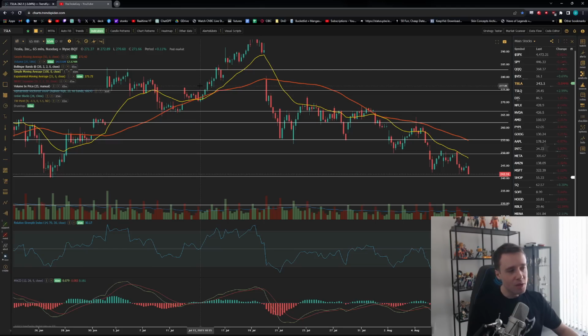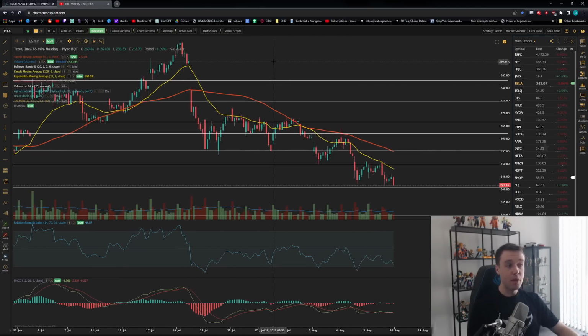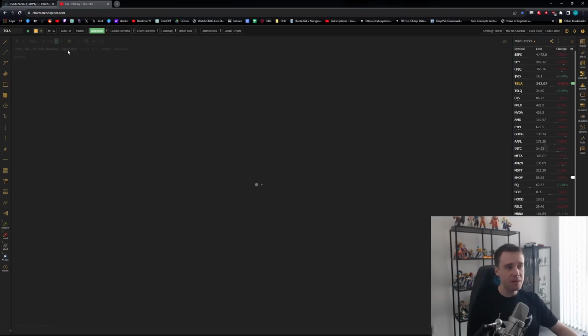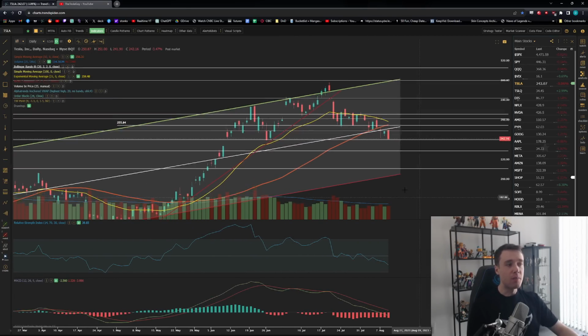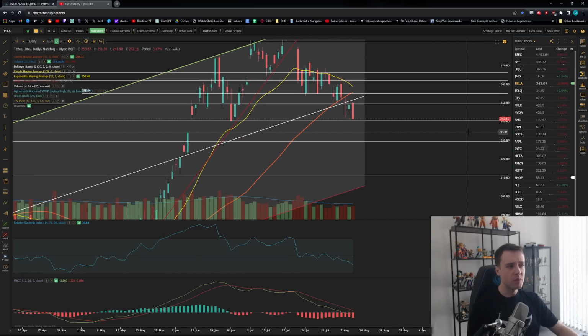There is so much resistance to go back up through for Tesla to really get any meaningful rally. And that's not even including, of course, the 50-day moving average, the 21 EMA, all right above us. All of those are massive resistances, which will prove to be pretty difficult.